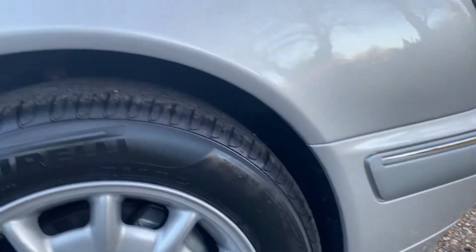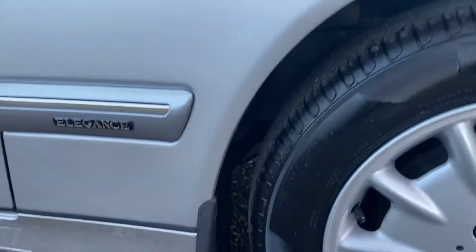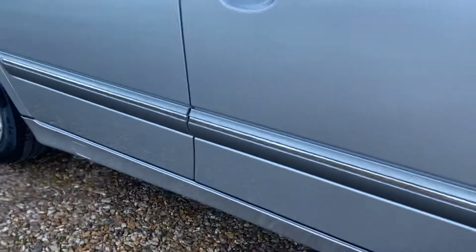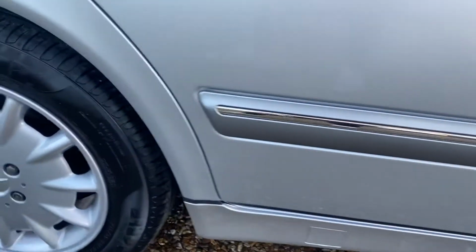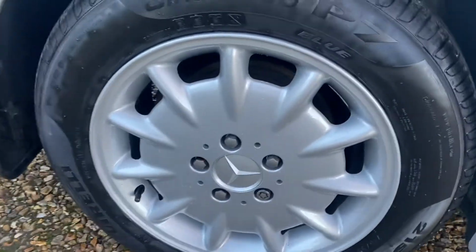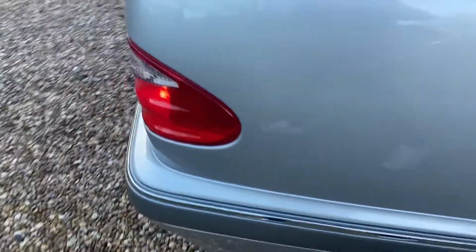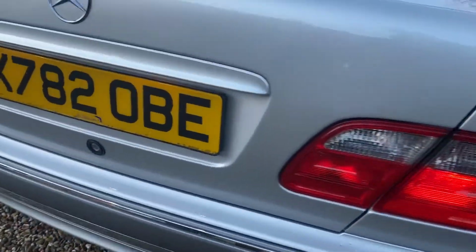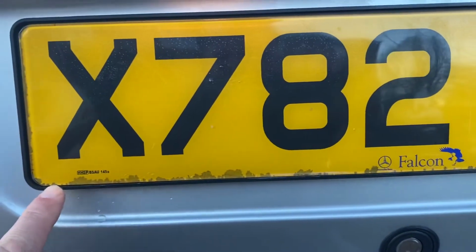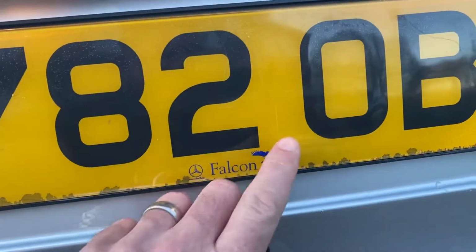As I'm walking around and talking, I'm just trying to show the usual vulnerable areas, and one can see this car now presents in a near perfect condition. Extremely rare to find one of these with such low mileage. Got the original number plates. These are delaminating, but we've left them on just to keep the originality.